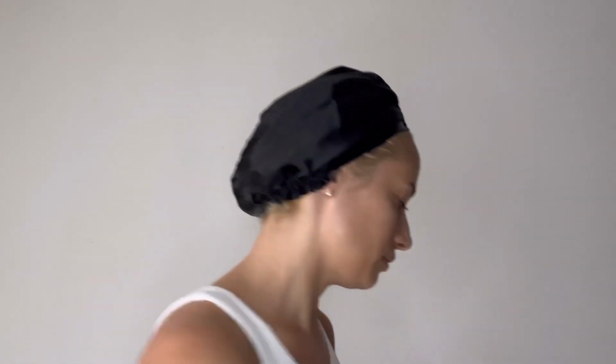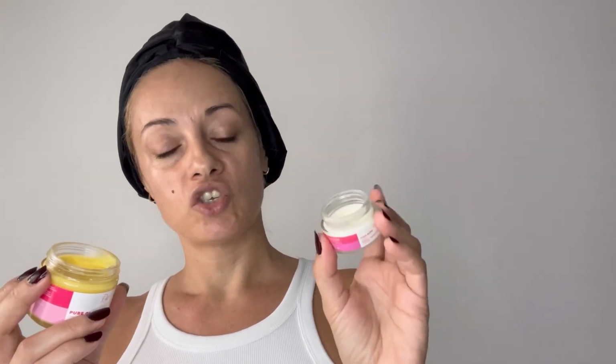And I also got their jasmine and grapefruit, and I can tell you the formula is different. I don't know why, but this one, jasmine and grapefruit, the combination, the smell is not very attractive to me. I'm happy that I have only a small jar. I'm gonna use it up and I'm not gonna repurchase this. I'm just gonna stick with my rose otto and rose hip because I just love this.